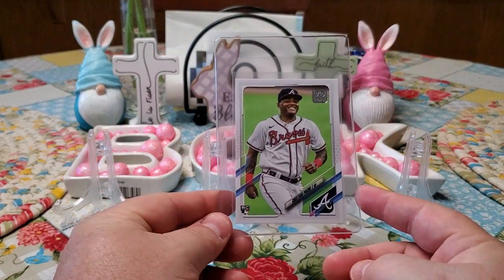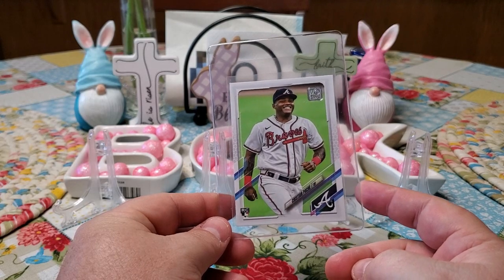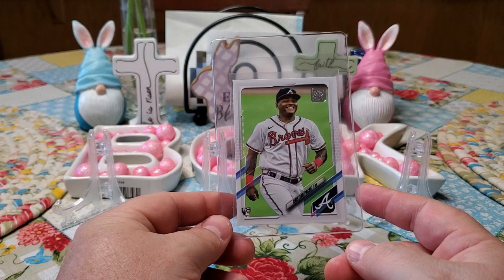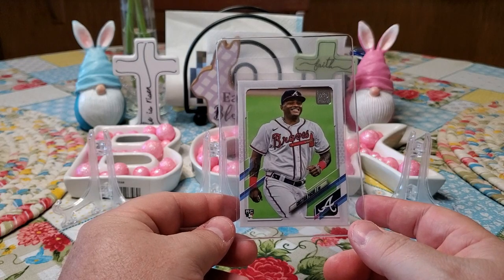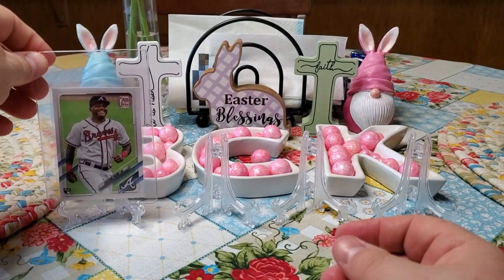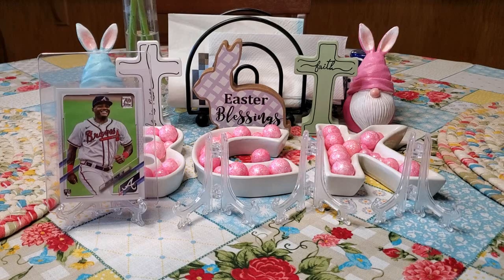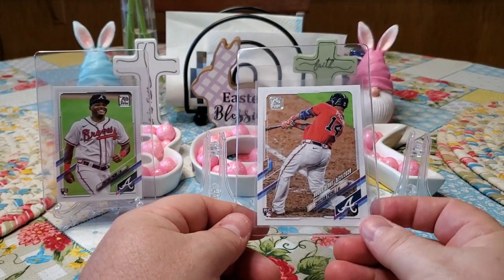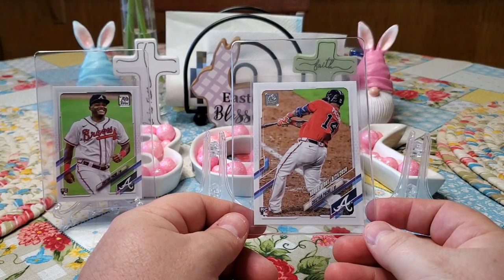So we picked up another Topps rookie of Pache. I think this is like number 4 or 5. Can never have enough Topps rookies. And as long as I'm picking him up between $1 and $2, I will continue to do so, in the hopes that he gets things rolling. So we've got the base rookie. This is the update rookie debut of Cristian Pache. So I've gotten a few of these as well.